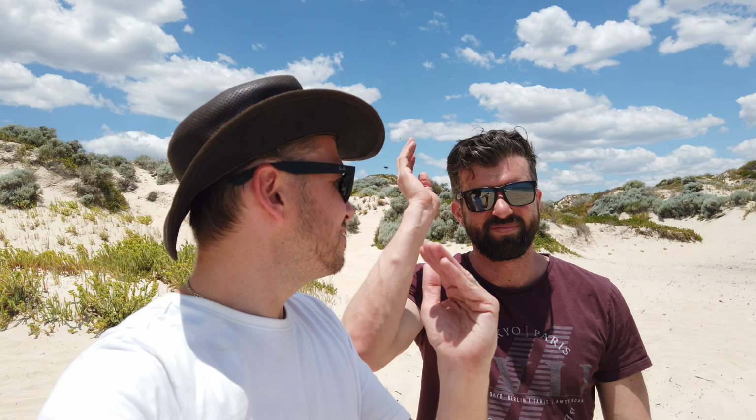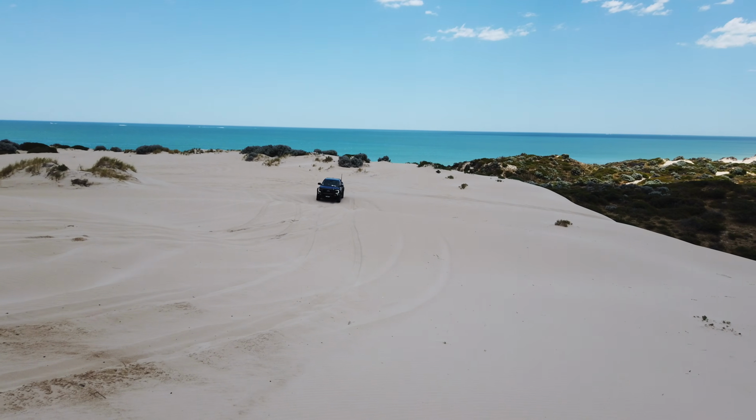So yeah, a few more mods coming, maybe. We'll see. Of course to the Ranger. Yeah, it's like an ongoing thing. But yeah, stock suspension, 33s, beautiful.